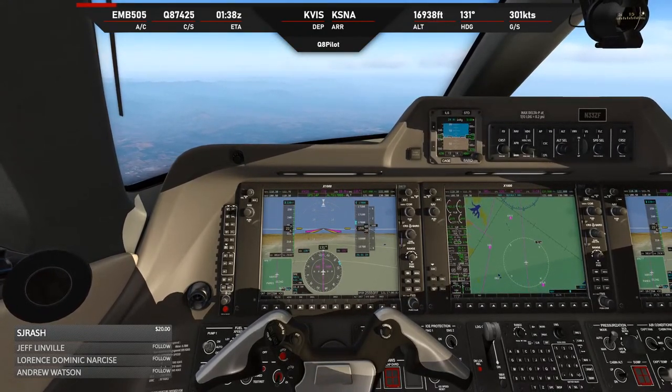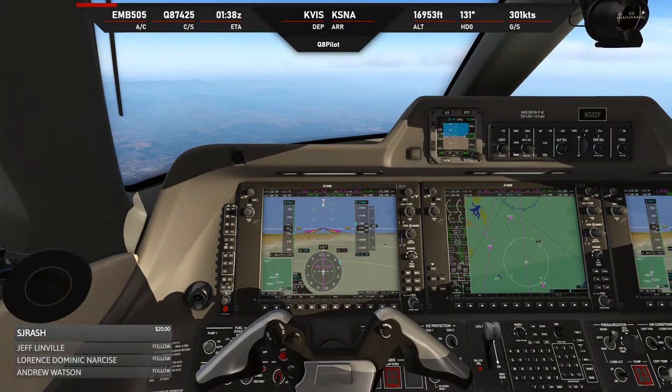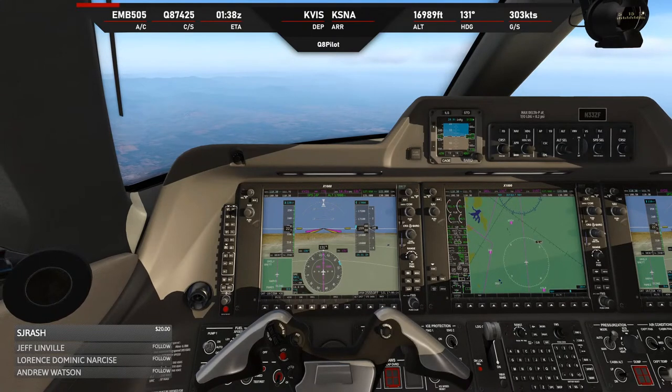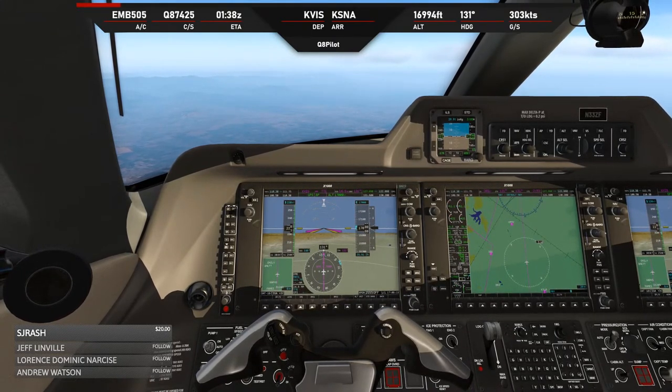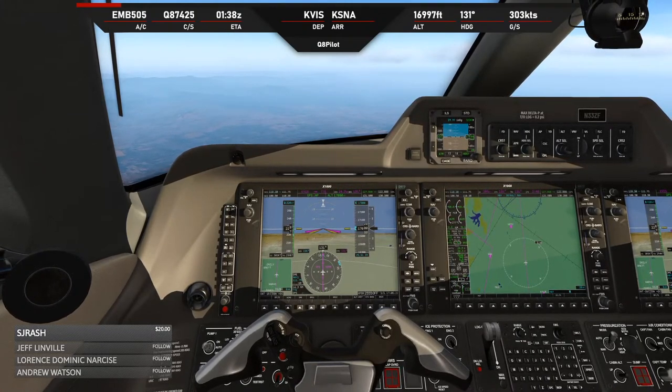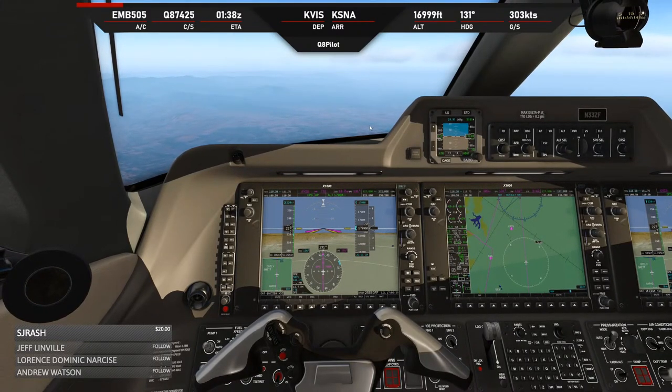All right, 17,000 feet. There is no autothrottle on this aircraft, so we have to adjust the power to maintain our speed. And we're going to keep it at about 230 knots or so. Perfect. All right, 17,000 feet, 228 knots, and we are looking good.